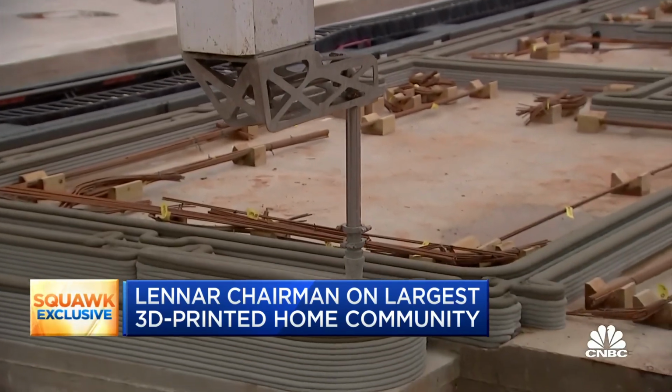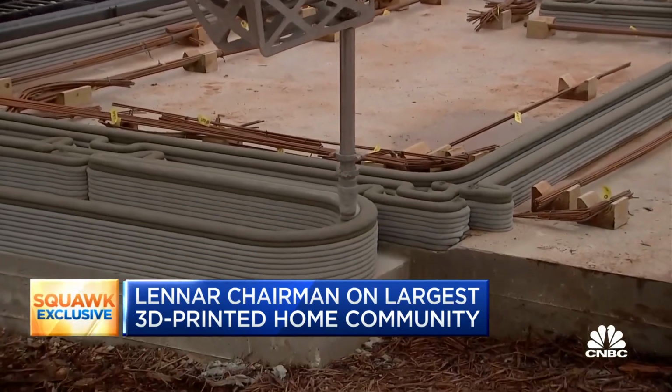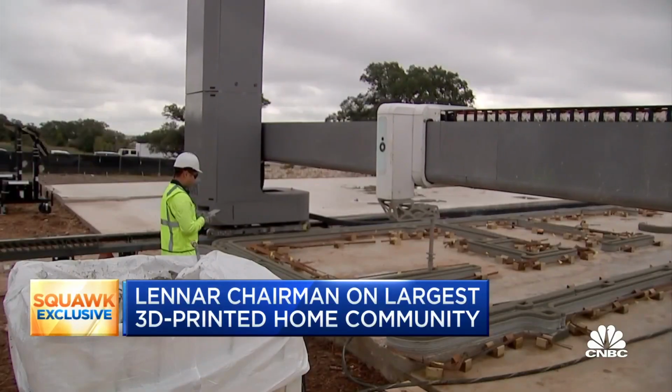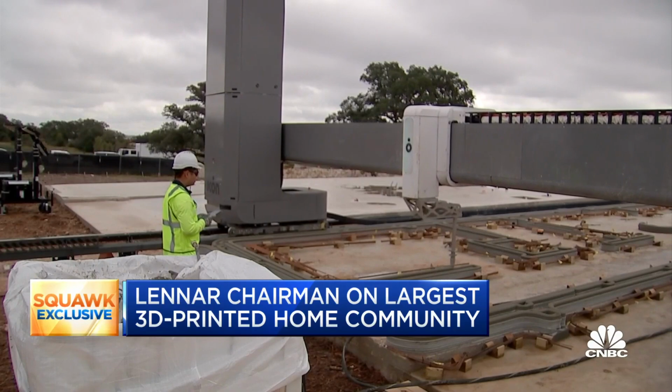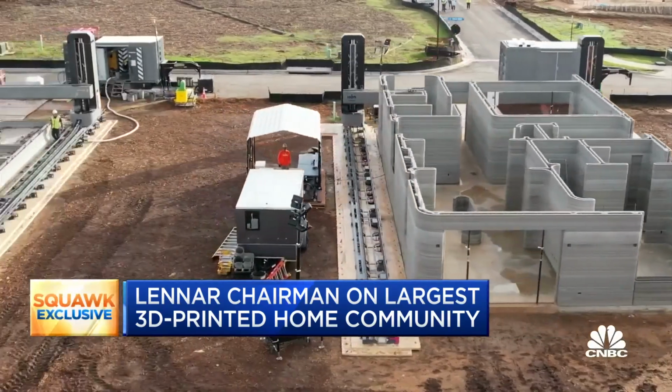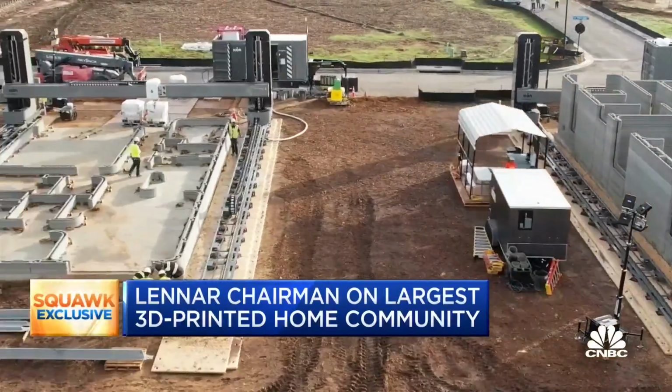Now, you invested early in Icon, and now you're investing in a 100-home community. How far are you going to take this? Is this going to be the first of many in many places? How much will you invest in the technology and in Icon? Well, we continue to invest in a variety of strategies around changing the methods of production and construction, and we expect to take this all the way through. This is the first 100 homes, but we expect to bring this to scale, and at scale, we really bring cycle times down, and we also bring costs down.